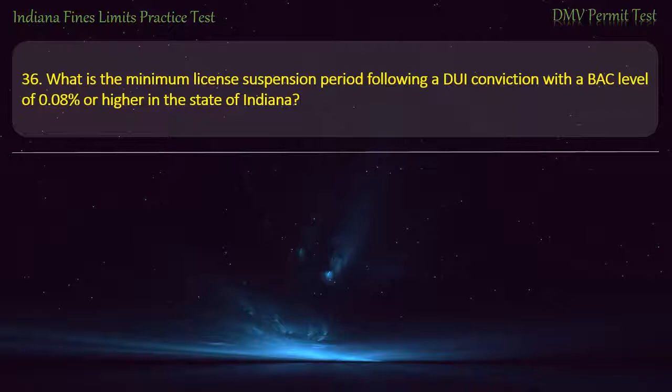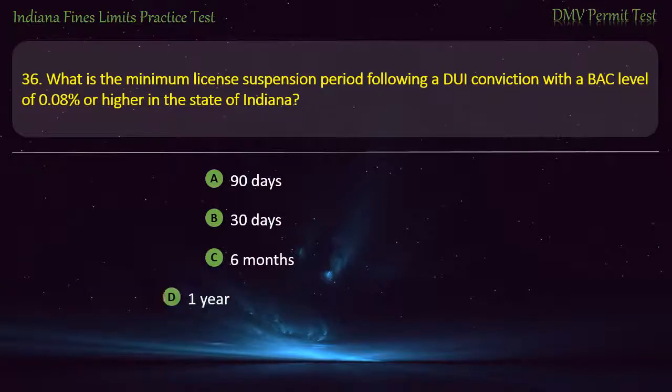Question 36. What is the minimum license suspension period following a DUI conviction with a blood alcohol level of 0.08% or higher in the state of Indiana? 90 days. 30 days. 6 months. 1 year. Answer. 90 days.